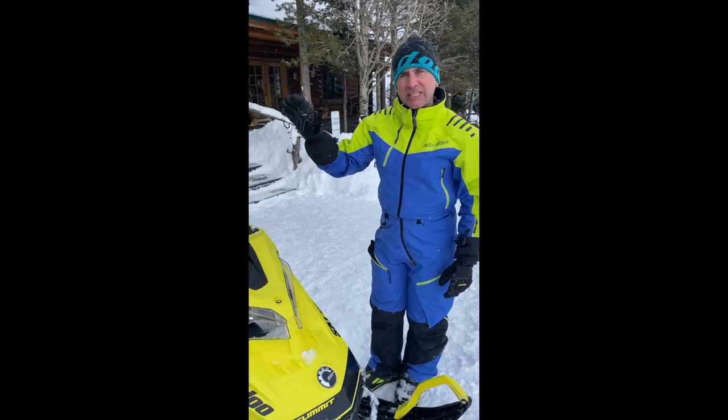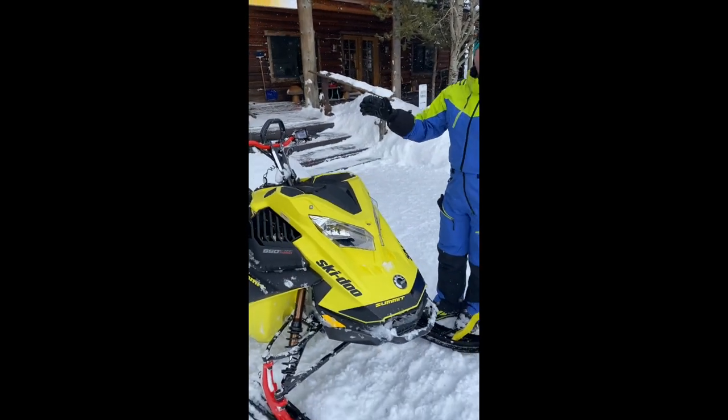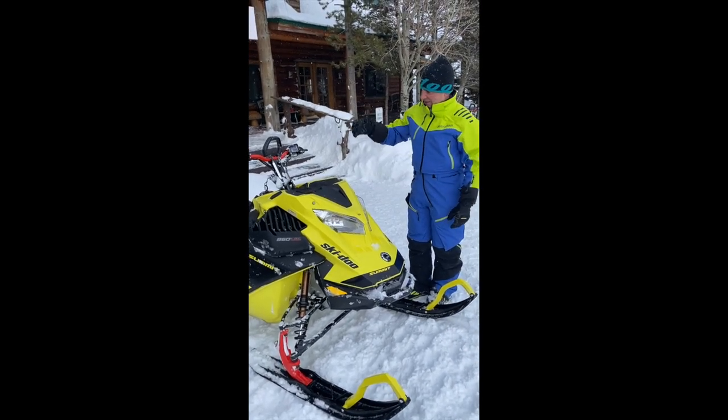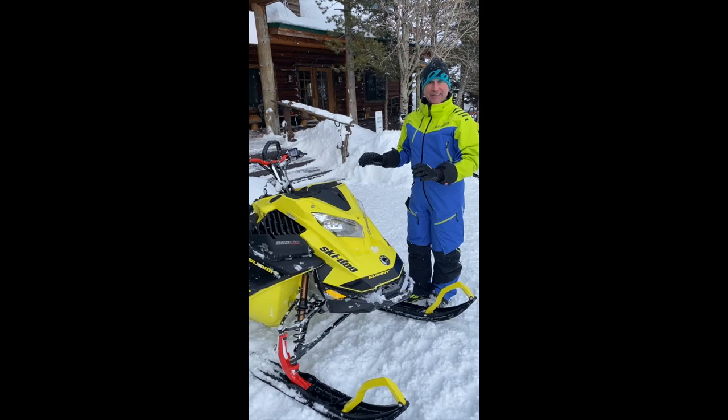This runs cleaner, crisper, and quicker than any stock 850 I've ever ridden. So this thing is the real deal. It is amazing.